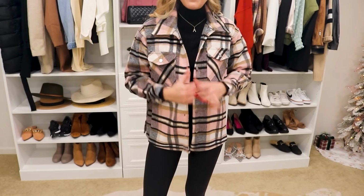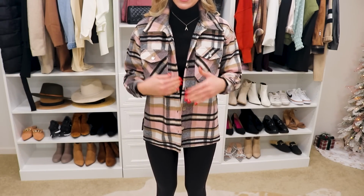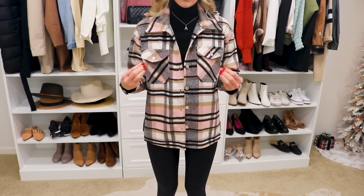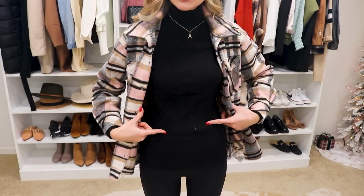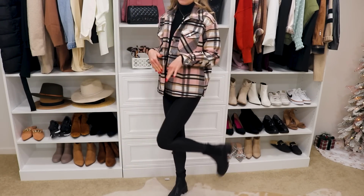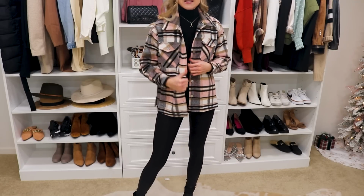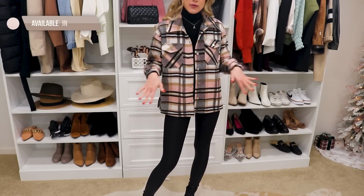I feel like it's more of a fitted shacket. It's a little bit heavier than a normal button down. The corduroy one that I shared, it's definitely heavier than that, so it's going to give you that little bit of warmth, but it's not bulky, so it's the perfect combination. I love it with that turtleneck underneath that I have paired with some Spanx leggings and little black combat boots. And y'all, I am ready to take on the day. This is so good. It is available in sizes extra small through 3XL.